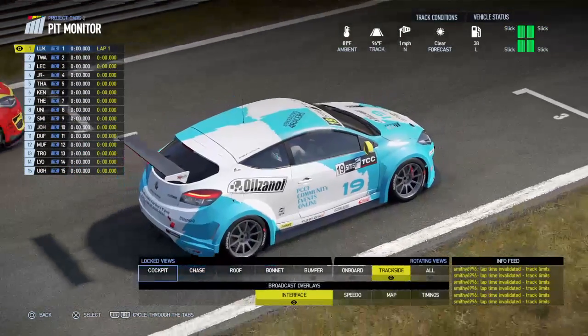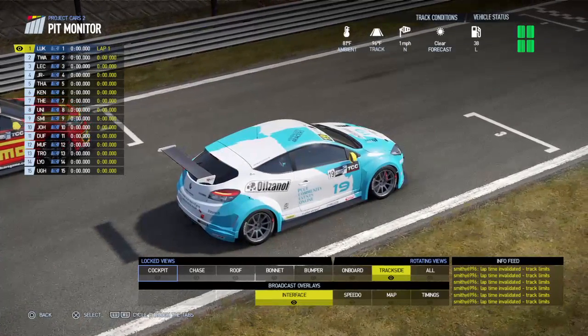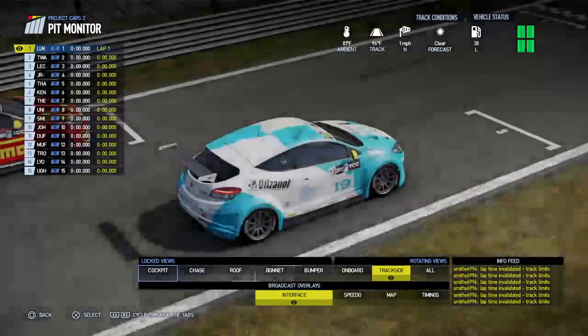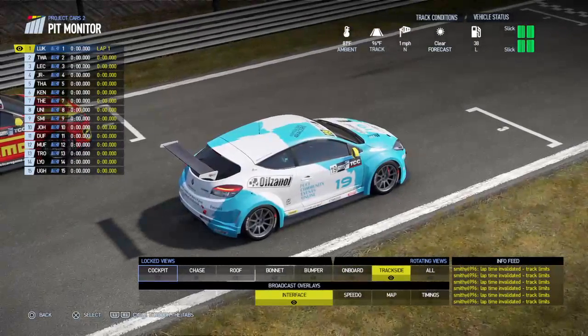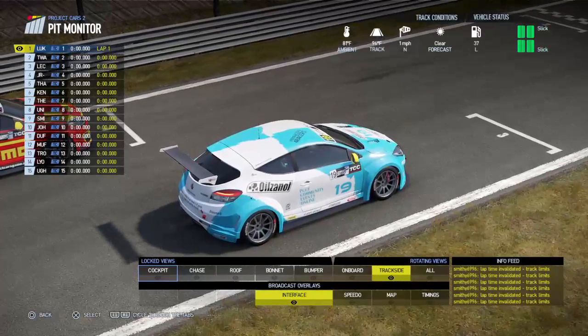22 laps of Sakitto West. We're almost ready to get underway here. We're almost ready for lights out, boys. We'll have the 5 lights, and when they're out, we'll be underway here for the feature at Sakitto.